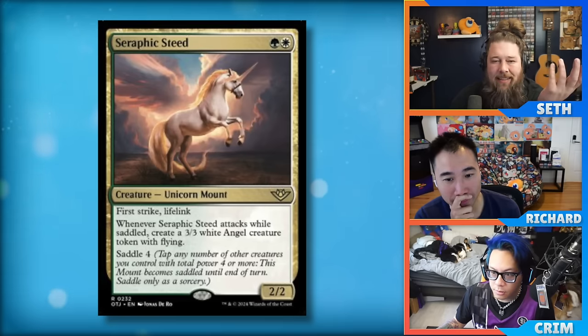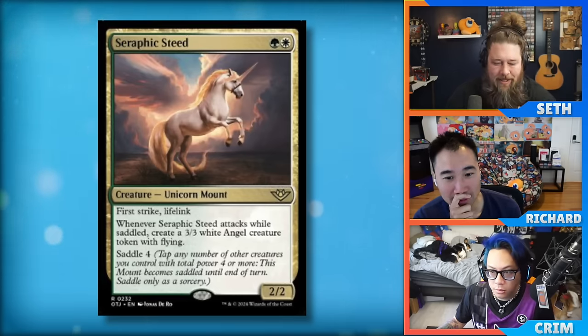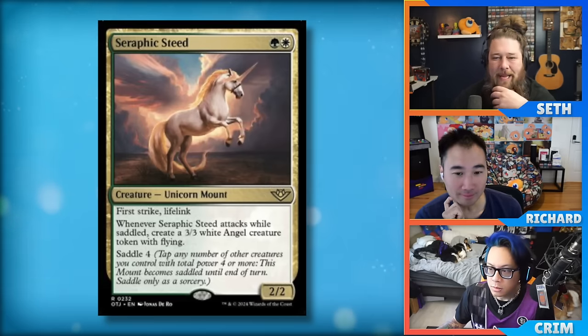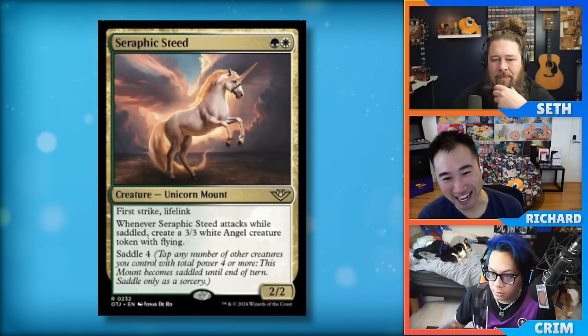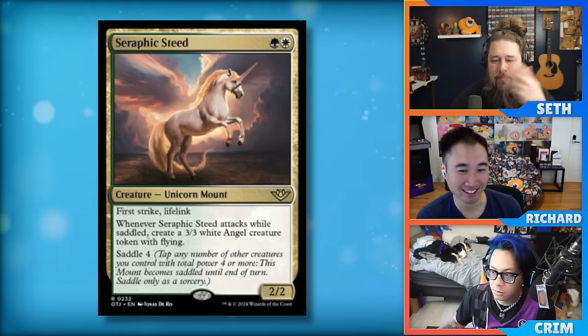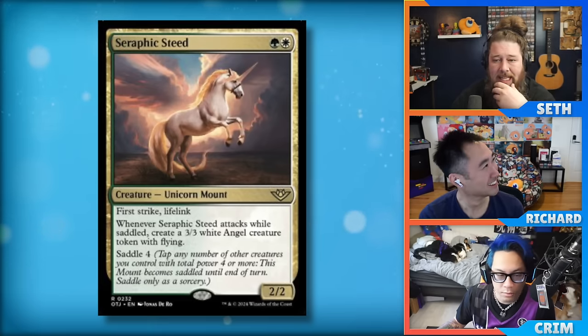You kind of run into the green problem in standard, right? Where green just sucks because it plays these big things that die to everything. So maybe you have that same issue there. So you chump attack, but then you just pretend you cast a 2-mana 3-3 flyer? Yeah, so worst ascendant? Case. Not Sarah Ascendant. Worst case, you get a flyer out of it.